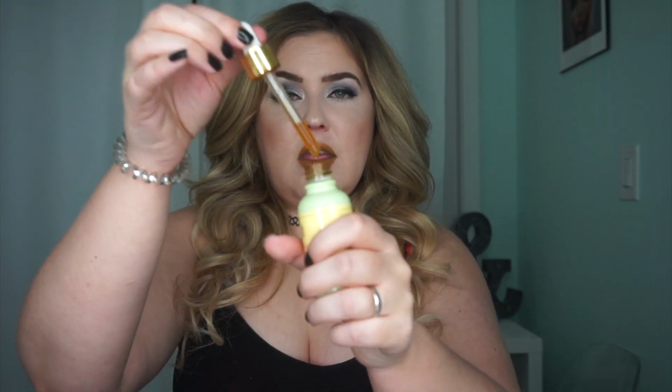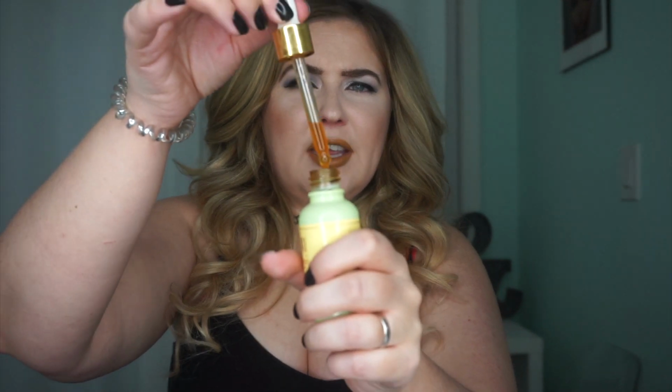Love it. It's a good one. It's great. I have a Pixie Vitamin C Serum. I don't know what it is about this, but it got dark on me. As you can see, it's dark in there, and it used to be much clearer. And I know with Vitamin C Serum, once it goes dark, you can't use it anymore.